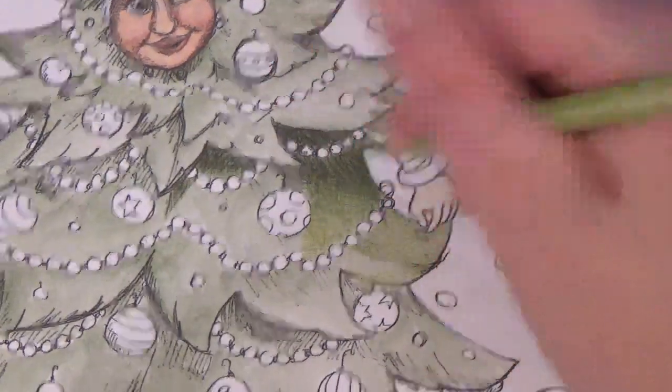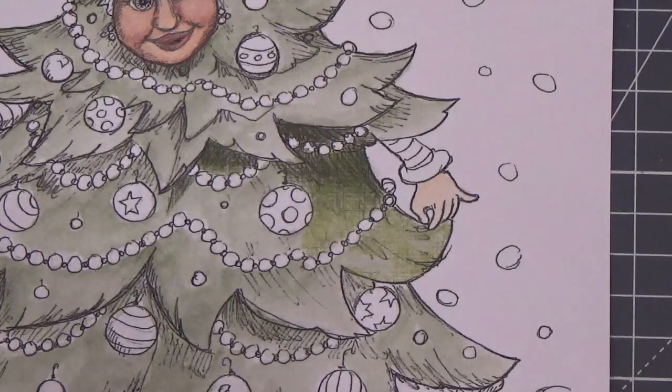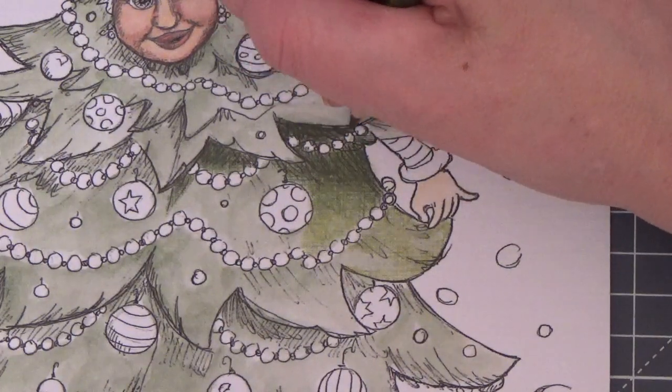There. Obviously I'll play around and fill in more of the gaps until I'm happy. You know what I'm like, it has to be done properly.